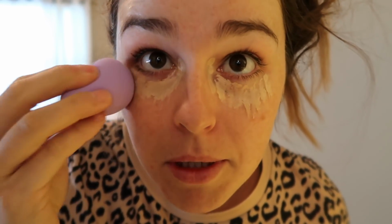Sizes like this, but I haven't used this one in a long time, so it's probably filled with disgusting bacteria, so we're gonna toss that. And I'm just gonna use a bigger one, which is kind of annoying, but that's what we're working with here.